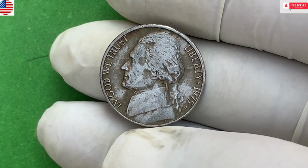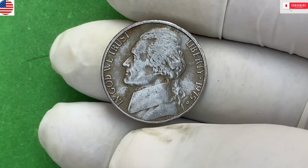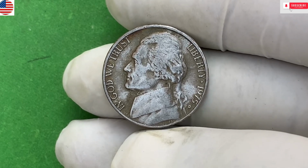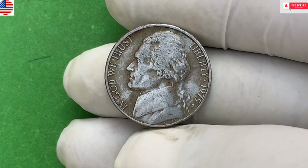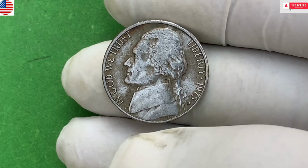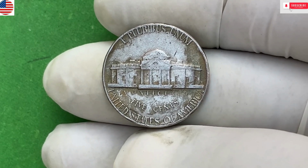Let's set the stage. It's 1975. The United States is coming out of a turbulent time. The Vietnam War has just ended, the economy is shaky, and Americans are adjusting to a new era of change. Amid all this, the U.S. Mint is going about its daily routine, producing coins for the nation's commerce. In Denver, the Mint facility stamped millions of Jefferson nickels that year, each one bearing a small D mint mark to show its origin. At first glance, the 1975 D Jefferson nickel might not seem like anything special.